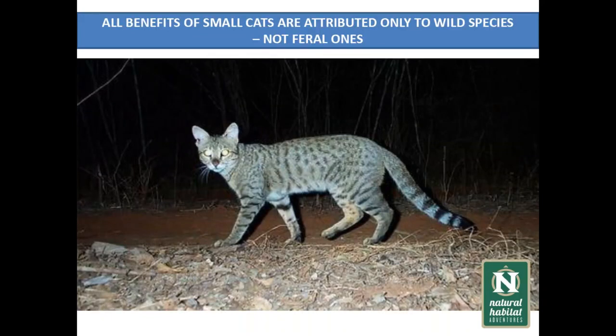And I'm going to make it very clear and say that whatever benefits I'm talking about are only for wild small cats and not feral cats like this one, which are found in forested areas nowadays, unfortunately, because they've just been let loose and they've figured out their way to survive in the wild. So feral cats are actually one of the biggest problems faced by the small cat community in India, because there's a lot of crossbreeding between feral cats and wild small cats.